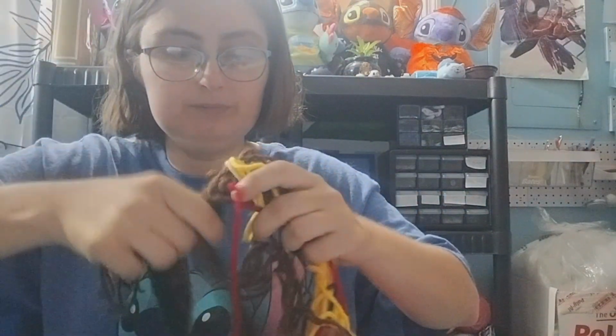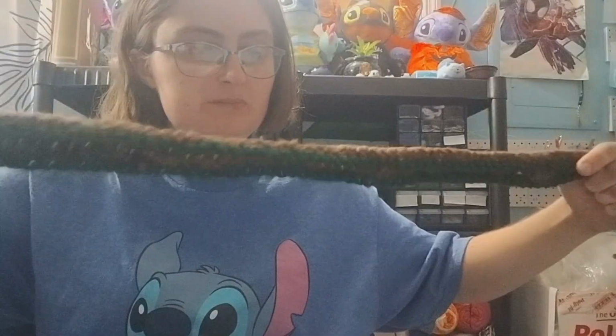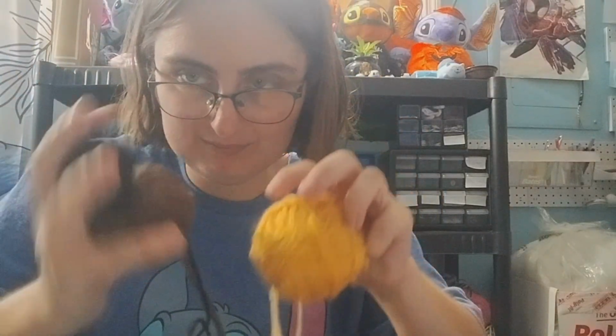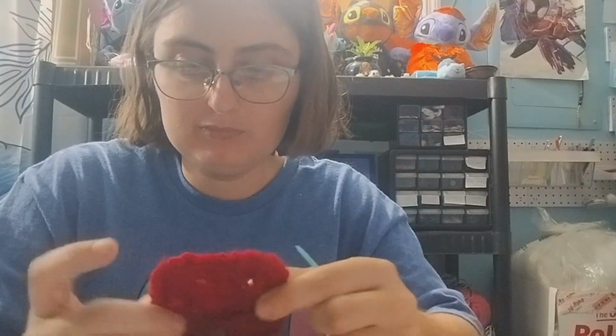Tan. This one's kind of rough. We also got this. Browns. Oh wait, that was black. A needle. A random square. This is all going to be used as stuffing.